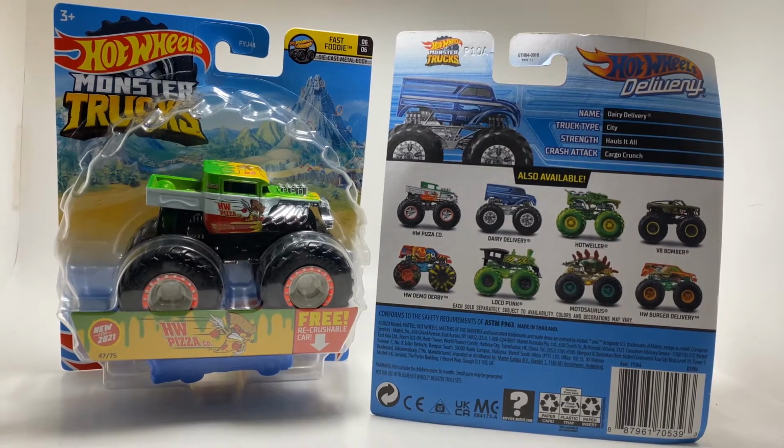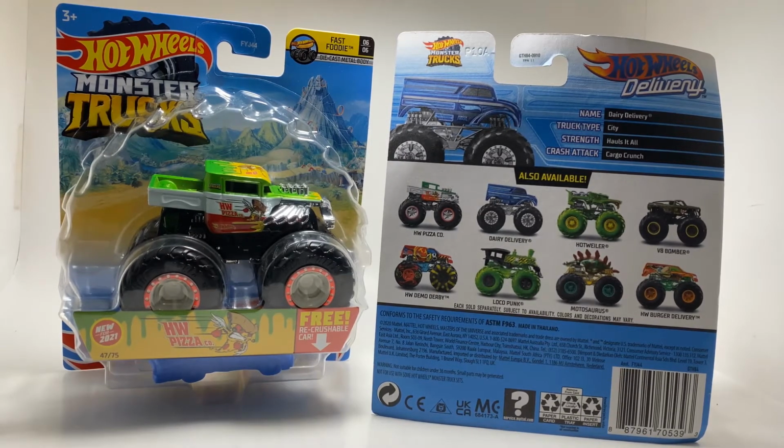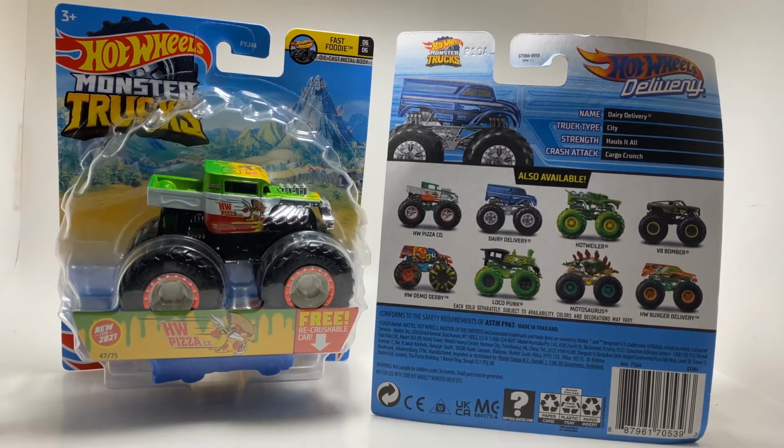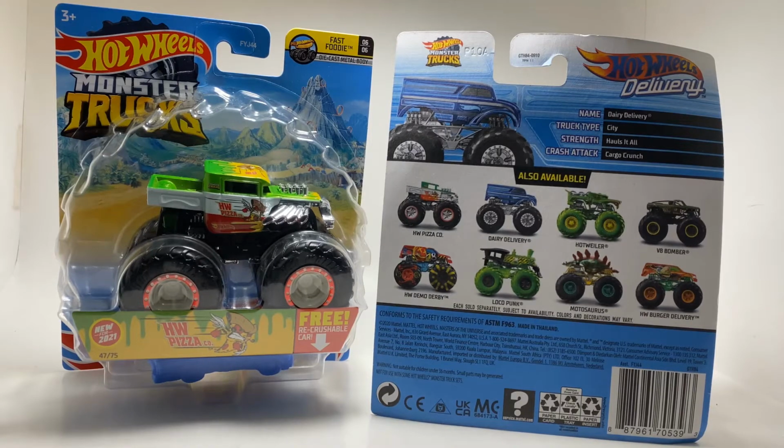We've seen the Toxic Hotweiler from last year. This is the first time we are seeing that truck this year. We are now seeing the V8 Bomber with that green paint job, which was a truck from last year as well. This is our second time seeing the Hot Wheels Demo Derby. That was in Case A, I believe. Now, Loco Punk Toxic, that truck has been in multiple cases. I actually believe that truck's going to be in the next case video as well.